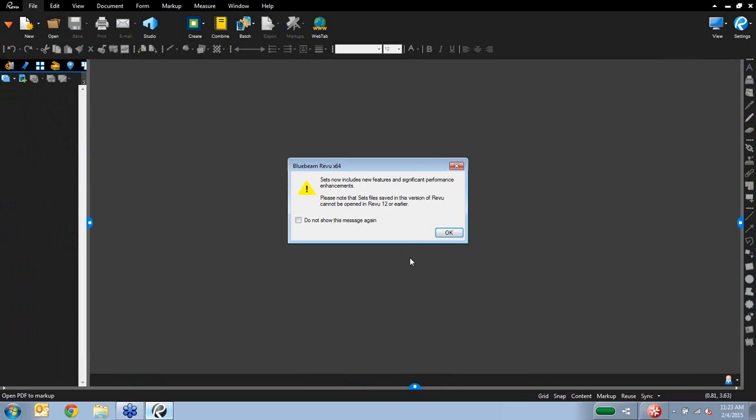And it's basically letting me know that sets that I create in Revu 2015 are not going to be able to be opened in earlier versions of Revu. And the reason for this is it was kind of a necessary step in order for us to implement these performance enhancements. Unfortunately, it's not backwards compatible. So if you're opening an existing set that was previously created in 11 or 12, you want to make sure you save a backup copy of that set in case you have any folks on your team that are still running old versions of Revu. That way they can access them as well. So just something to be cognizant of.